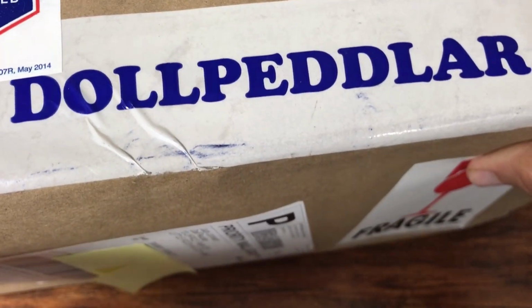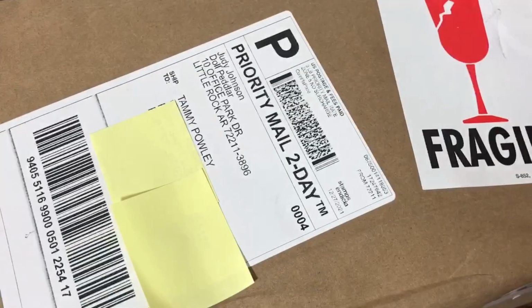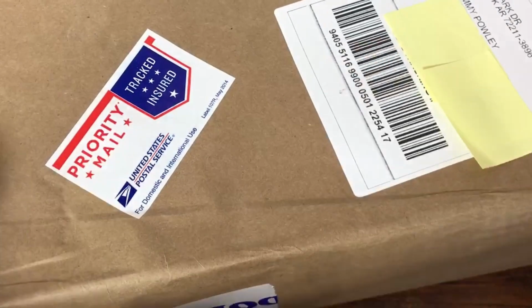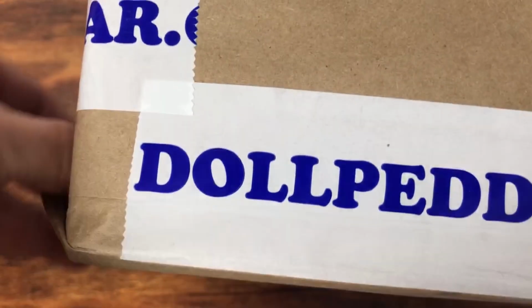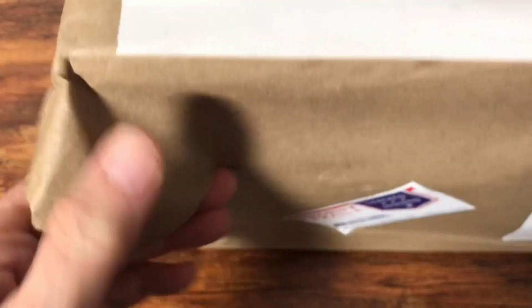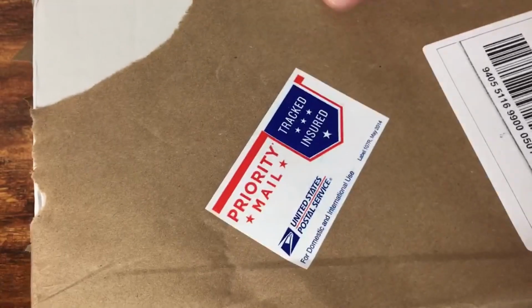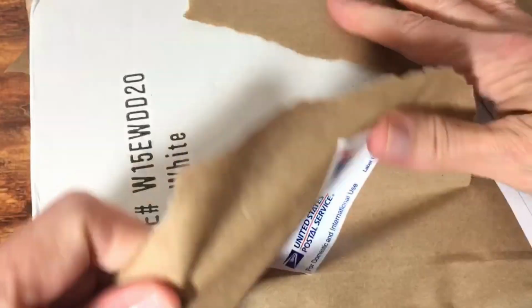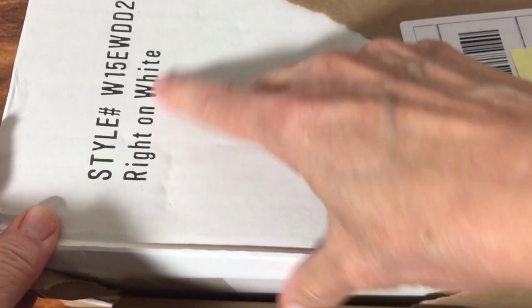But I have been very curious about these dolls, and I've watched some videos, and honestly there's not a ton of information about these dolls that I feel is unbiased. Let's put it that way. There's plenty of advertising type videos about them, but I finally just broke down and bought one, and she is the Right on White doll.